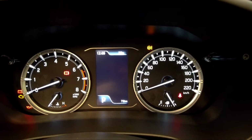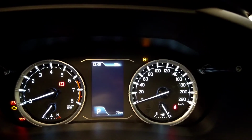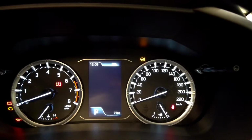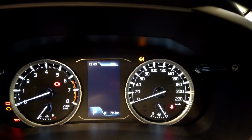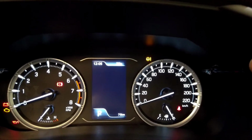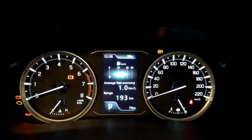And coming back to the instrument cluster, you get a tachometer on the left and a speedometer on the right with a MID in the middle, and along with some telltale lights on the left. And the MID shows you the outside temperature, clock, the gear position in which the vehicle is in, and the twin trip meters, odometer, and instantaneous fuel consumption like the range, average fuel economy.